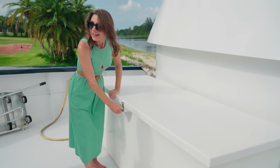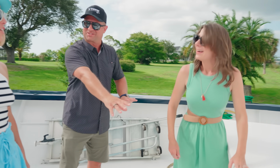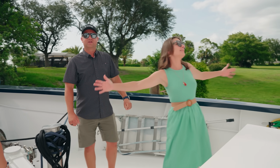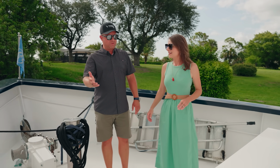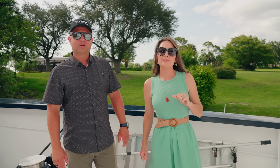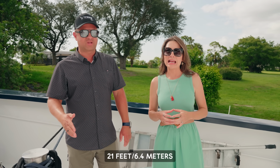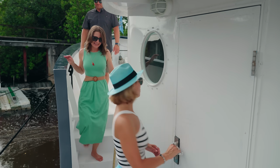It's pretty funny having Nikki as perspective. I know, right? But that's a box. I mean, it's big. This whole thing is so big. Hey, quick question. What was the beam of your previous boat? 25-ish? This is 21 feet. It's a monohull. You gotta put that in perspective. It's pretty crazy, actually.